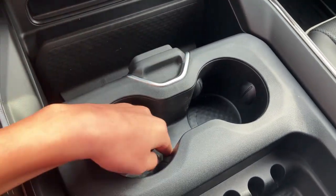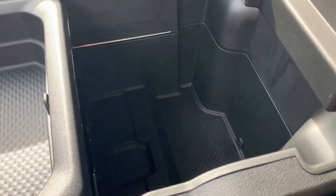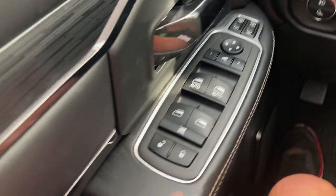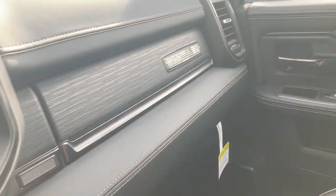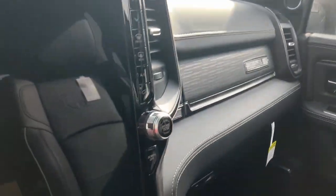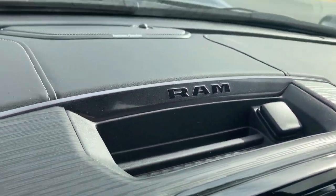Here are your cup holders. Yeah, Ram Power Wagon badge is in the center. And then you got plenty of space in there. Plus a measuring table. I don't know why that's not a work truck, but I mean, I guess if you need it. Power Wagon here, and then you got lock, unlock, more Power Wagon stuff. Here is your Power Wagon badge with also all the stuff that you get, and then you got storage up here, sunglasses or something, speakers.